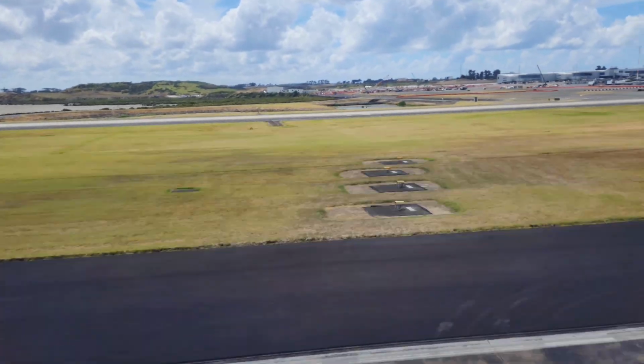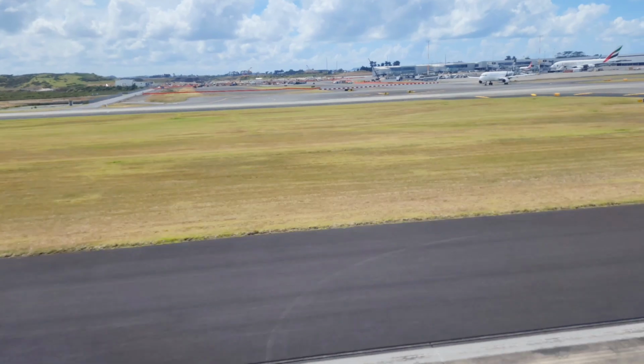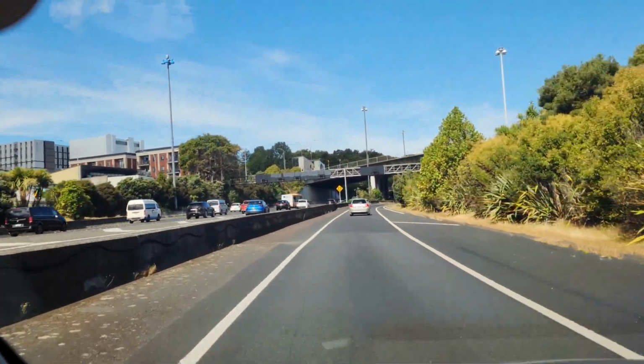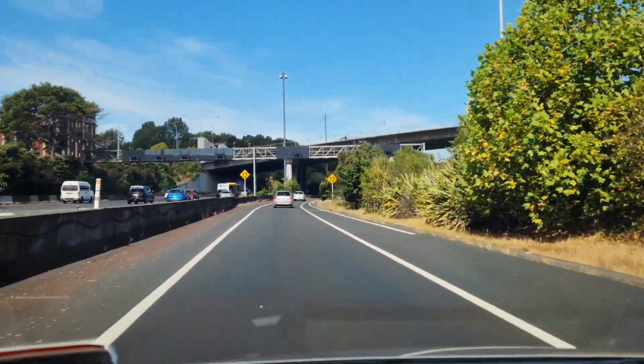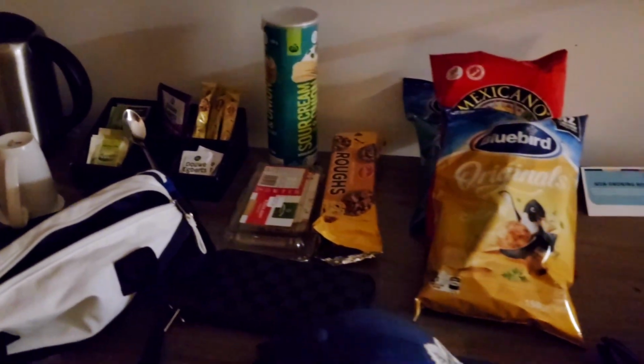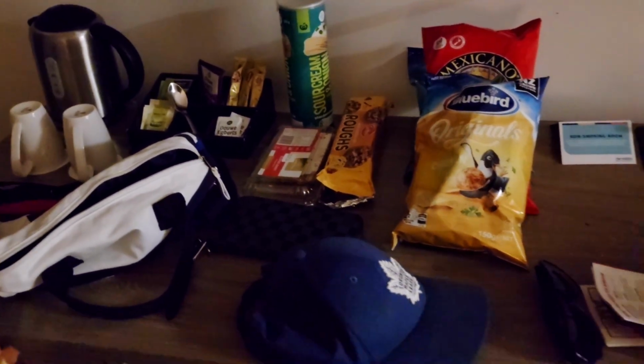Now it's time for the part of the flight that I absolutely hate, the landing. Okay, we're finally at the hotel, and we've gone shopping. We've got all our snacks and everything set up, our clothes set up for our first day out tomorrow, and we're gonna hit the bed early so we can get the most out of tomorrow.